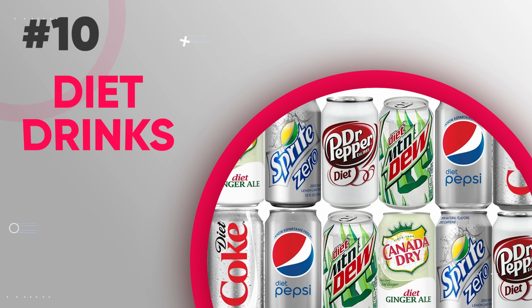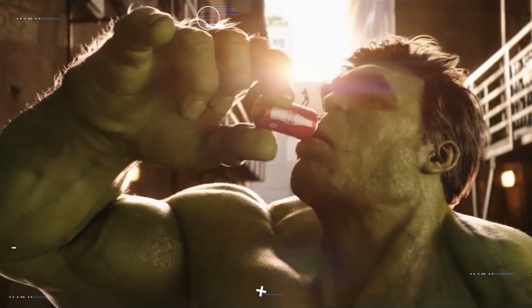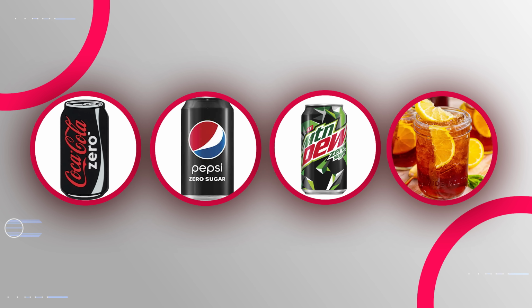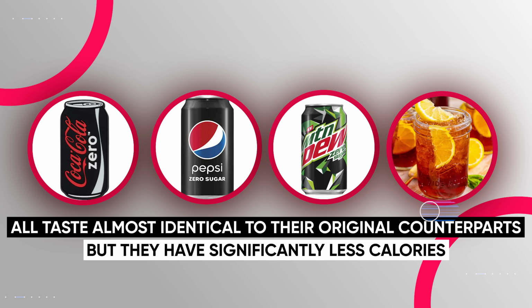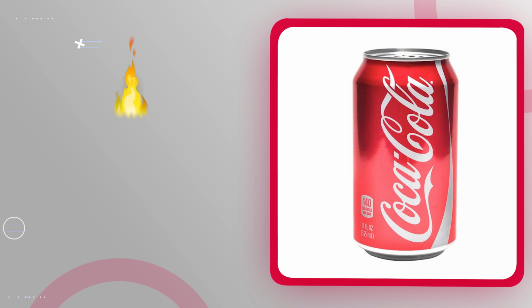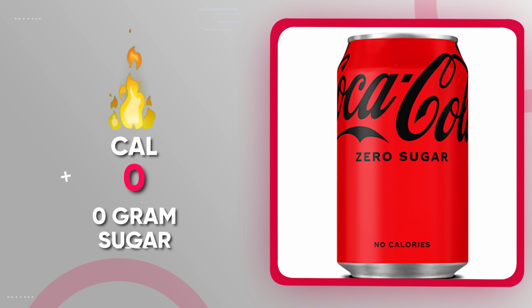Moving on, we have diet soda and diet drinks in general, which can really help you save calories while still tasting very similar to the high sugar versions. Coke Zero, Pepsi Zero, Mountain Dew Zero, and sweetened iced teas have all come a long way, and they all taste almost identical to their original counterparts, but they have significantly fewer calories. For example, a can of Coke contains 140 calories with just under 40 grams of straight sugar. Meanwhile, Coke Zero has 0 calories and 0 sugar.